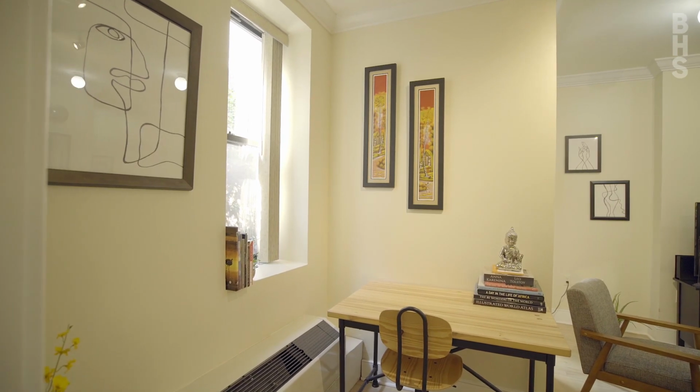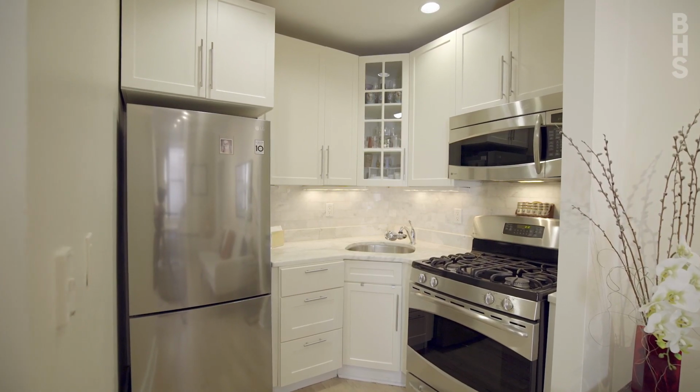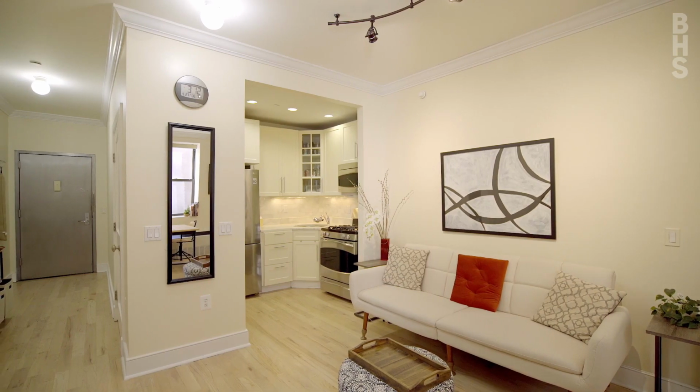Continue on and you will see light hardwood floors in excellent condition. The bright living room has a nook for your home office. The modern marble kitchen has stainless steel appliances and ample storage space.